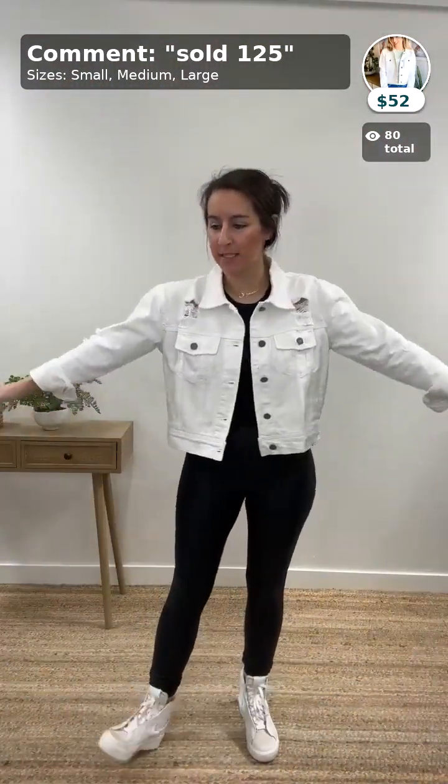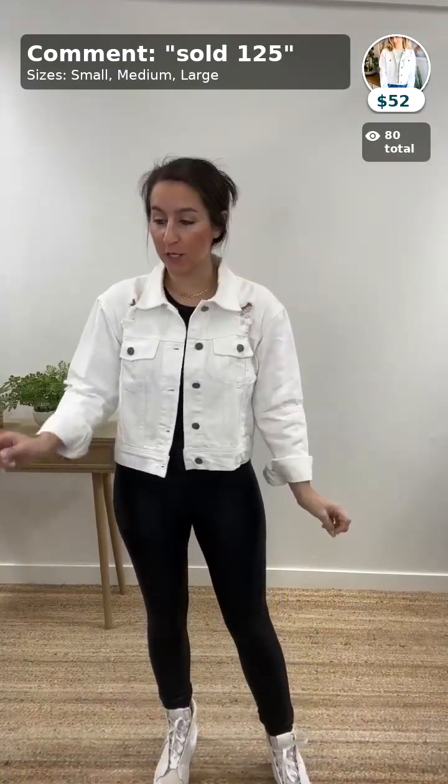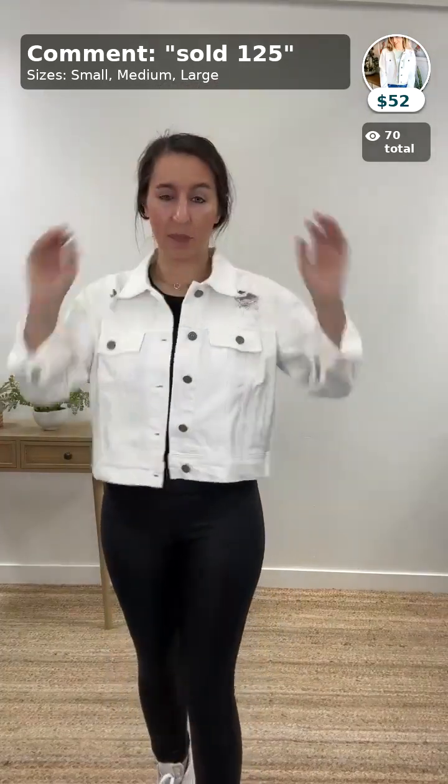Okay. Up next, we have this denim jacket. This is the Love to Layer distressed denim jacket in white. It's $52, item 125. Comes in sizes small, medium, and large. And we have had this right in another color. Yes, we've had it in just regular denim. Is this one the pink one? Did we have the pink one? We did have it in pink, so I think it's probably that pink one.